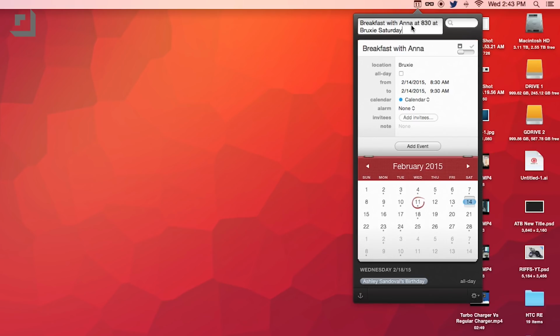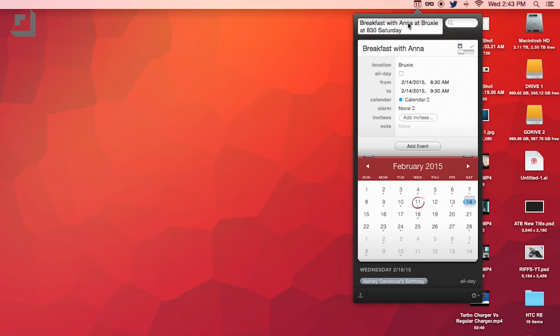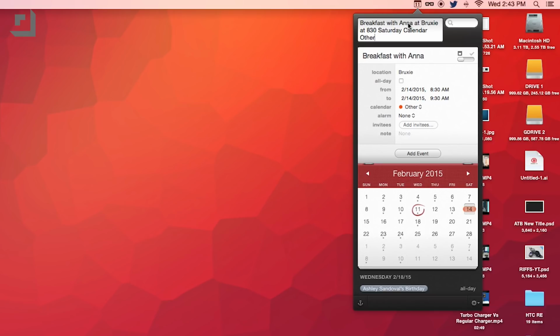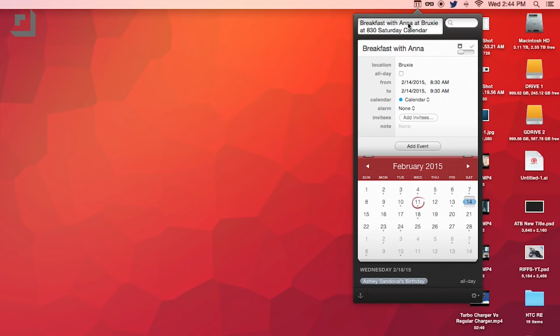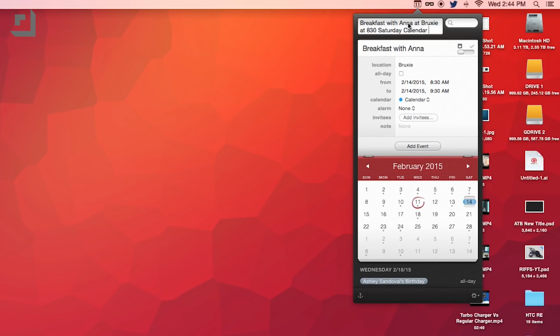Let's say if you want to set it to a different calendar, you'll be able to do that on the fly. If, for example, you have multiple calendar accounts just like I do, just add calendar, other, and it'll change which calendar it'll add that event to. Now, Fantastical is an awesome app if you want something minimalistic. It is $9.99 at the Mac App Store, and I believe it's one of the best calendar apps I've ever tried.